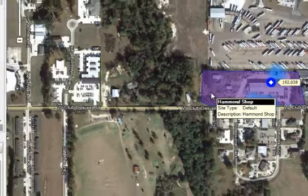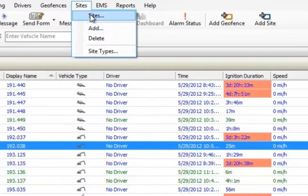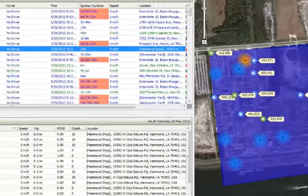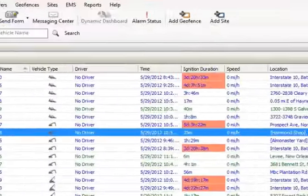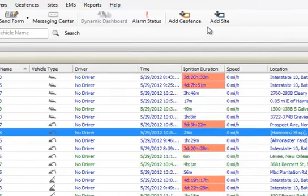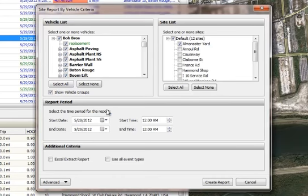To locate or view a site report on this location, click on the Sites tab at the top, click Sites again on the pop-up menu, then select the job site from the list. To run a report on this site, the user then clicks Show and returns to the Reports tab at the top menu bar and selects Site Report by Vehicle from the drop-down list. The user sets the parameters, including the vehicles and/or assets, report period, the sites to be included and any additional criteria, and then clicks Create Report to generate the report.